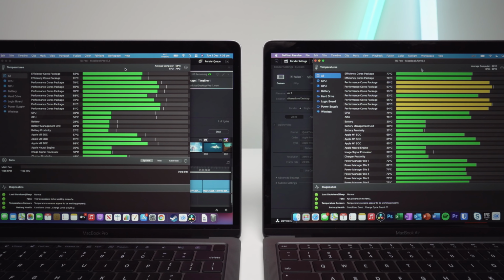Now you can see the fan on the Pro has just kicked in. We're at 1200 RPM. CPU about 78 degrees. You can also see we are just beating the Air in the render. It's already at 6% while the Air is only at 5%. And the main fan on the MacBook Pro is staying around 1200 RPM. And it's not very loud at all.